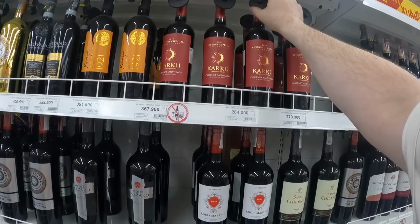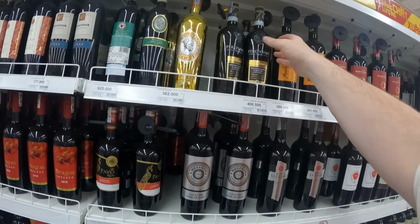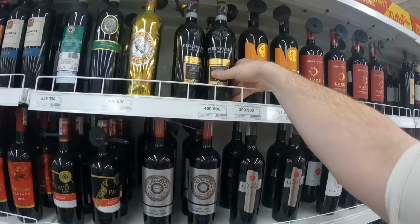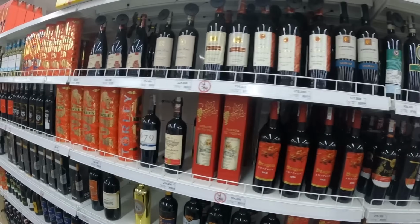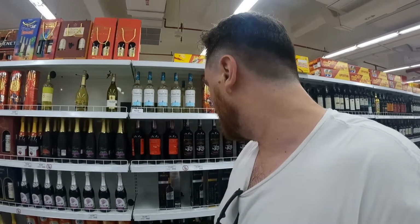And they put the thing on that. They don't want you stealing the $12 bottle. You can get this one for about $16. Again, got the security things. People be stealing the $16 bottles.